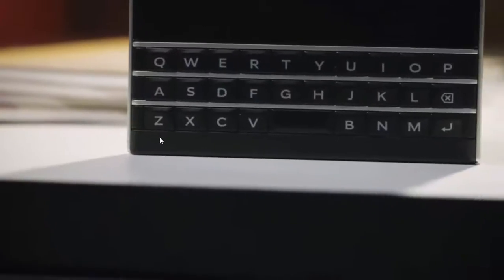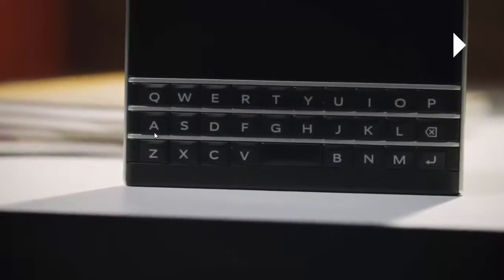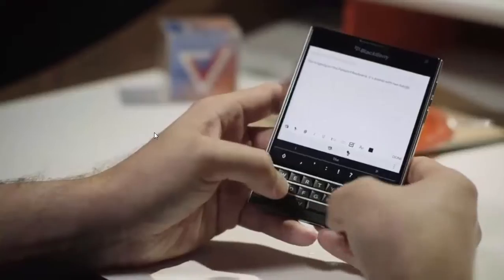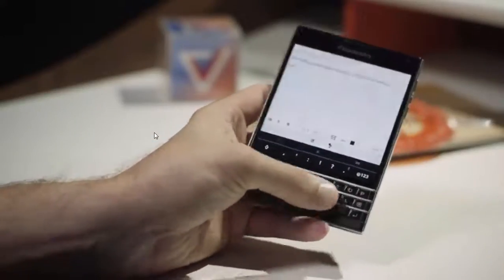Below the display is a 3-row physical keyboard. It's an honest-to-goodness throwback to what Blackberry is best known for. It's similar to the Blackberry keyboard of yesterday, but it's not really as good, because it's too wide and it's impossible to type on with one hand.